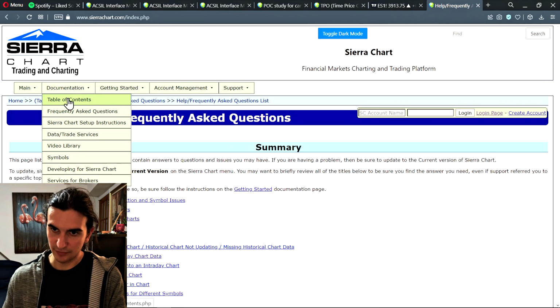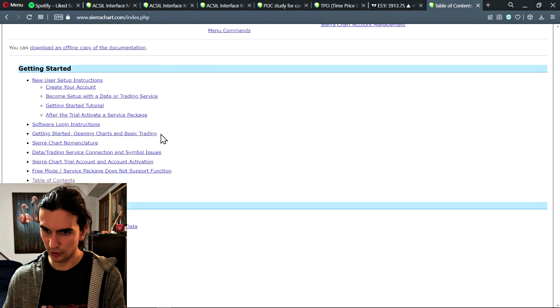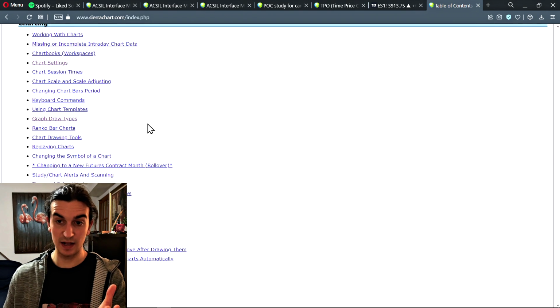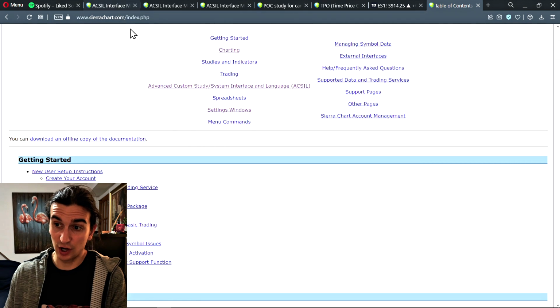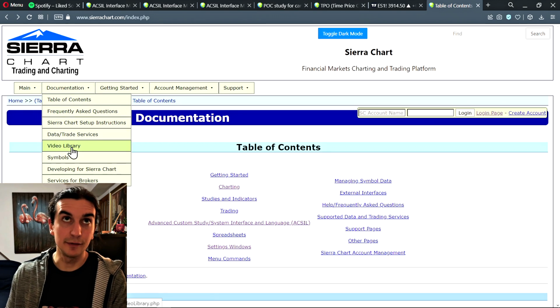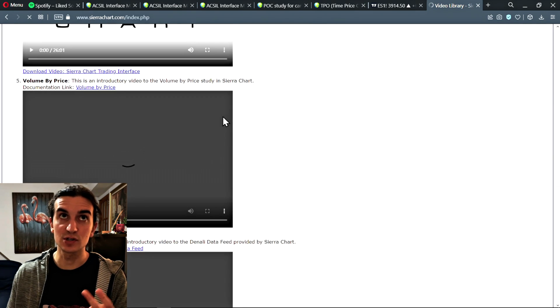Okay. On top of that, if we go into their table of contents, you can see that everything is documented and organized very well. They provide clear and concise documentation for just about everything that exists in their software, including their custom programming language, which is in this case Advanced Custom Study System Interface and Language. Guess what? You go to documentation, they have a video library, guys, where they actually create videos for their users to become more proficient in their software.